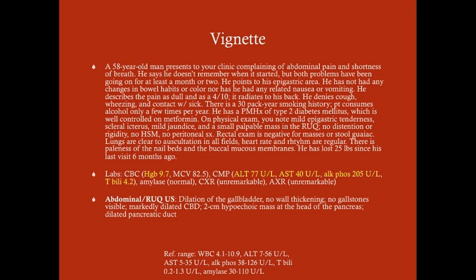The next step is going to be to get an abdominal or right upper quadrant ultrasound. Two reasons. One, the most likely diagnosis here based on his labs and the fact that he has a mass in his right upper quadrant. So two reasons why we're getting an ultrasound.